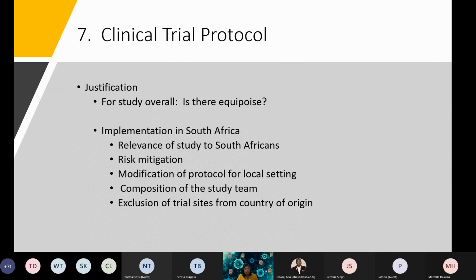In terms of the clinical trial protocol and the writing up of that, the local PI must demonstrate that the protocol has been scrutinized to assess whether the protocol is relevant to the South African context, and a rationale for the study being implemented at all must be given. This must be addressed in both the Research Ethics Committee and the SAPRA application. Justification for conducting the study in South Africa must be made.